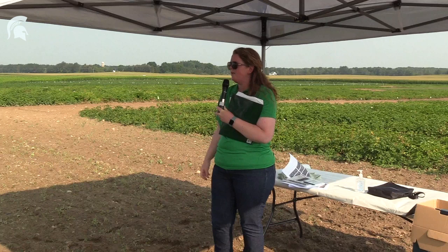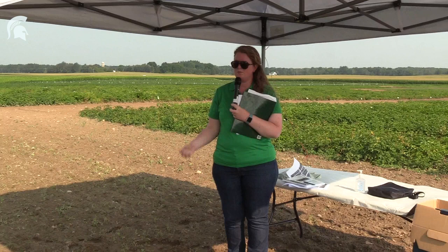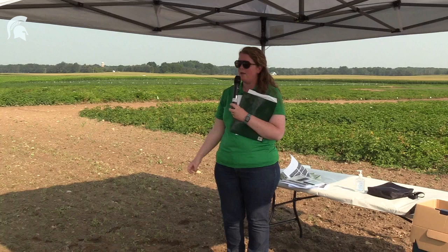Common lamb's quarter is a great plant. Its leaf tissue forms more of a callus tissue, and that can be really hard for the herbicide to get into the plant. So I definitely got a lot more common lamb's quarter questions this year about thinking it was resistant, but really it's good at withstanding those dry conditions by making the leaves a little bit hairier. And then common ragweed, and always keep an eye out for waterhemp and Palmer amaranth.